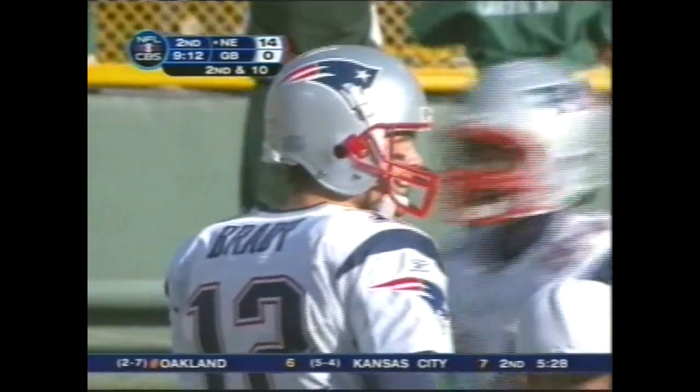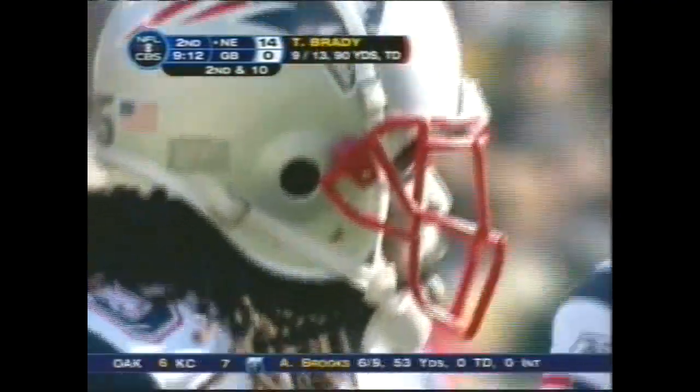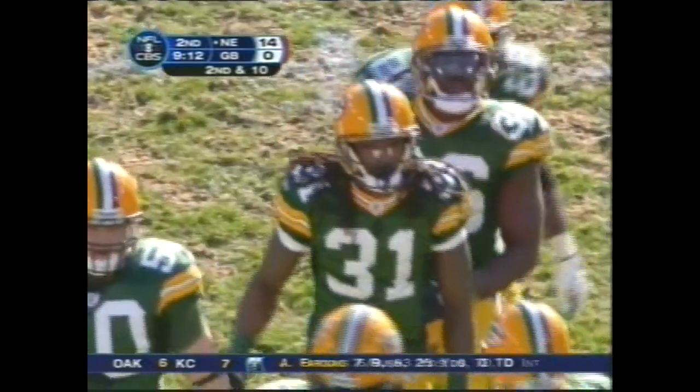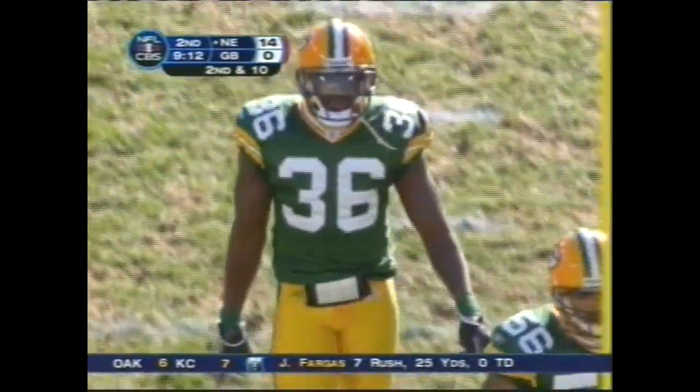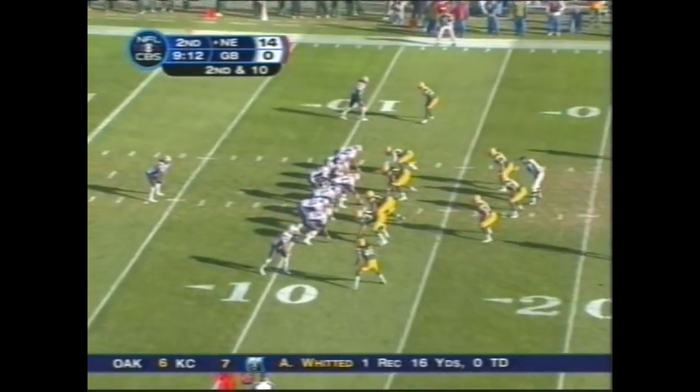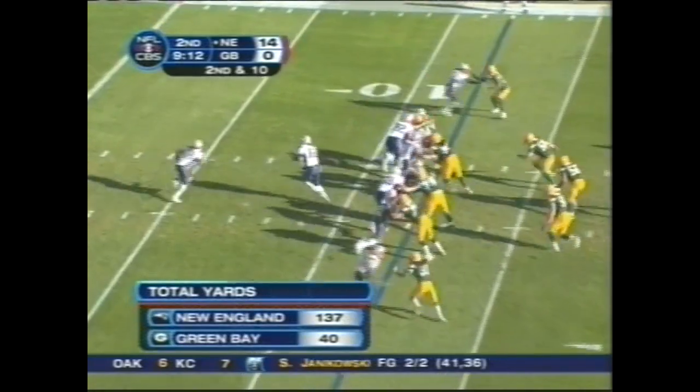Number 85, Doug Gabriel. We were talking about him earlier in his lack of playing time. Just saw his first snap of the day. And there was good Green Bay pressure that time in the face of Tom Brady. I think that pressure is really the reason that was a bad throw. And a lot of pressure, by the way, falls on this Green Bay defense right now with their offense's inability to do much of anything. They got to dig in, force a New England punt.